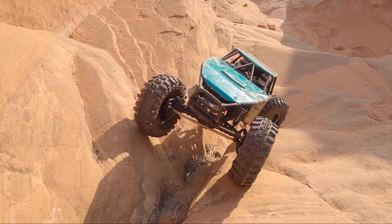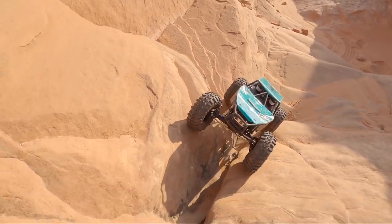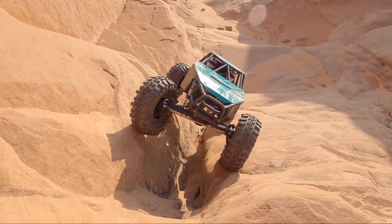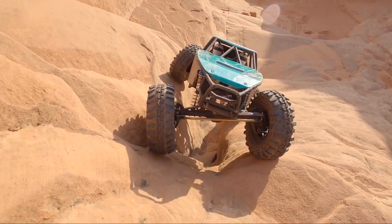And the reason it's called that is because of the constant obstacles and challenges along the way. It's just one after another, which makes it perfect for RC crawling because it's nothing but cool rock formations the whole time. You don't have to hike a quarter mile between obstacles.